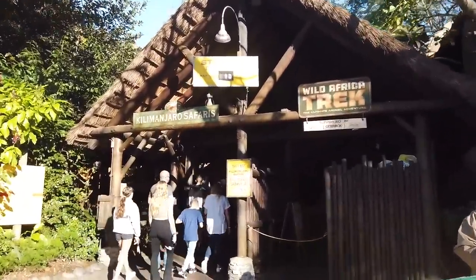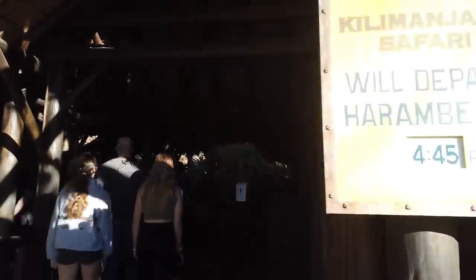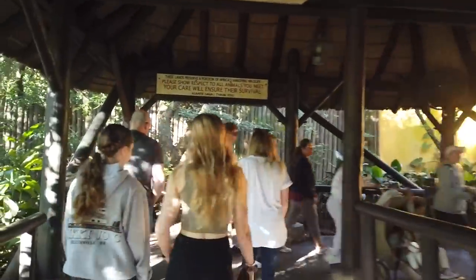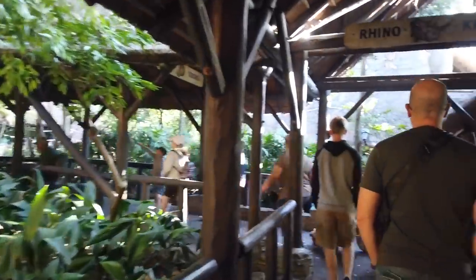You may notice I am going through the standby lane. I did not purchase Genie Plus today. I don't think you really need it at Disney's Animal Kingdom most days, so I have not paid for it, and I don't even plan on paying for it to ride Flight of Passage because I feel like you can get on it without paying extra. So in my opinion, this is not a park you need Genie Plus during most days. Maybe during like Christmas week and the busy times of the year, you can benefit from it, but on a regular day, you can navigate this park pretty easily without it.